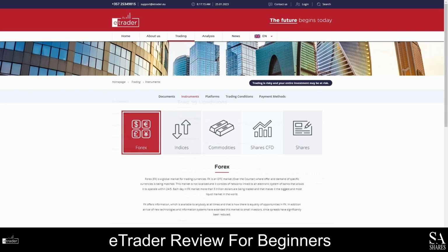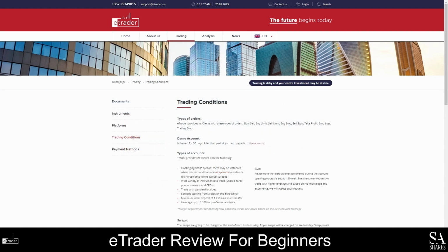By default, your trades can be leveraged by up to 1 to 30 when trading with eTrader. However, professional traders are less restricted and are allowed higher leverage of up to 1 to 100. If you do plan on trading with margin, please remember that you will be exposing yourself to far greater financial risks, and to do so with caution.